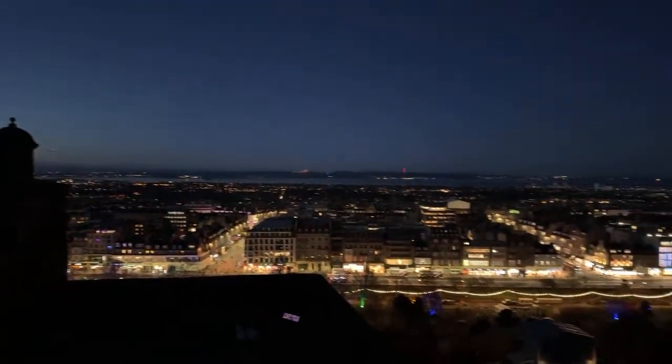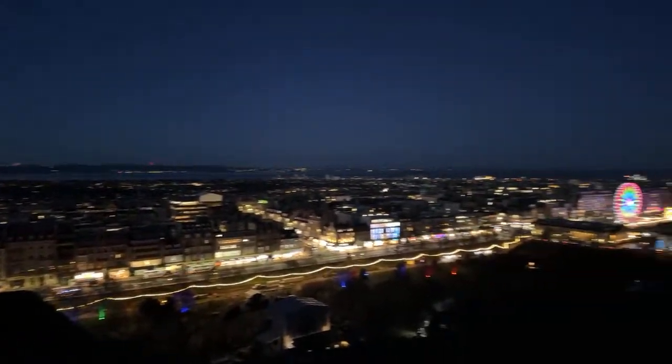It's called Edinburgh Castle. The views from here are just stunning. Look at that, Princes Street, right over there.